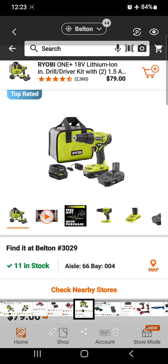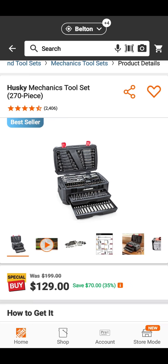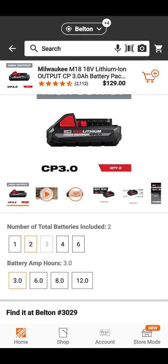Makita. I know I tease you guys about Makita all the time. They make good tools. I like them. It's just not as much as others. So you got a 4 amp hour battery right here for $119. A Husky 270 piece mechanics tool set, $129. These are all available at Home Depot. The 3 amp hour, $129 by itself. I think you're better off getting the two.